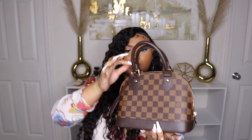So I'm noticing these handles also are a lot better on this bag than they were on the last. This zipper, you guys, I'm telling you, is so much better than that other zipper. It was not good at all. Just looking at the hardware, there doesn't seem to be any hairline scratches like the other bag had.